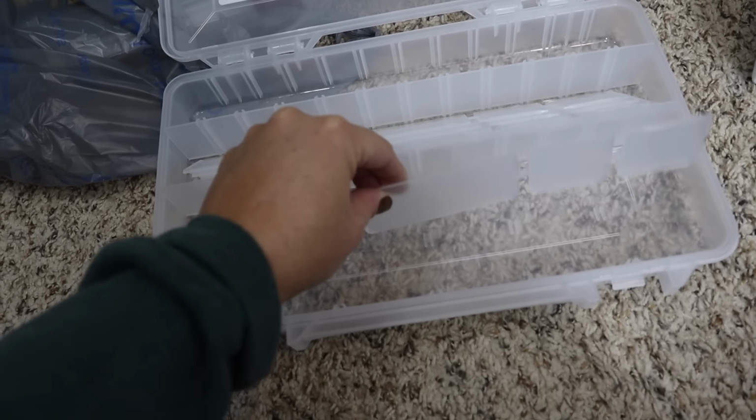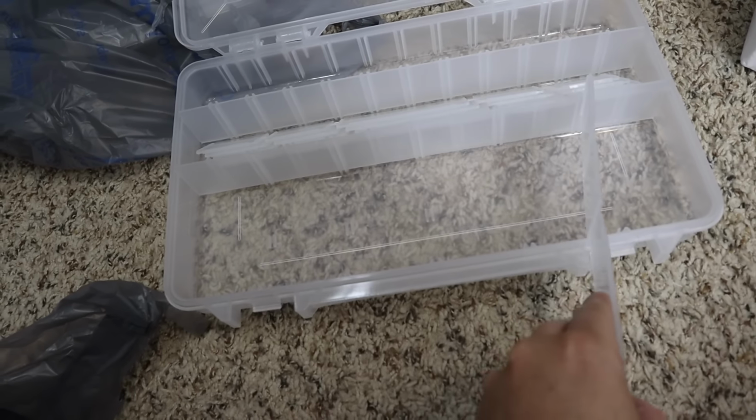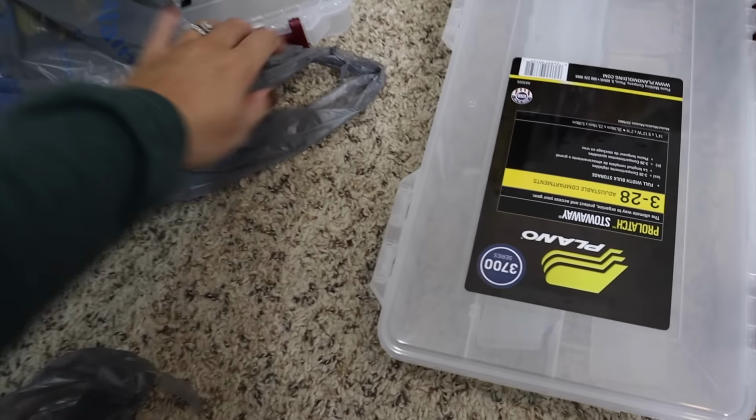And they have all of these little dividers in here, and you can customize how big you want each space to be. So I'm gonna use these for all of my jewelry, and hopefully this will help my jewelry obsession to stay a little bit organized.